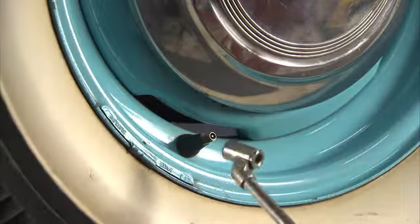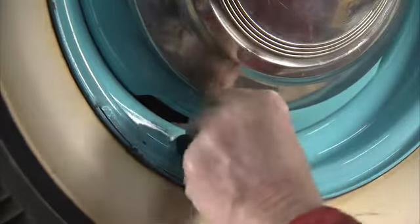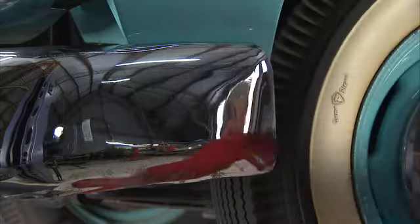Don't forget to check the tyre pressures and make sure they're inflated correctly to the manufacturer's specifications. Also inspect the tread depth and check for uneven wear or foreign objects in the tyre tread.